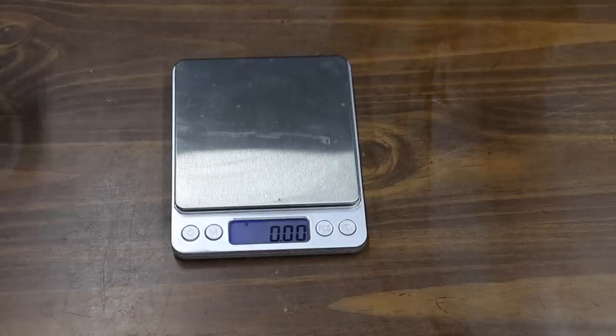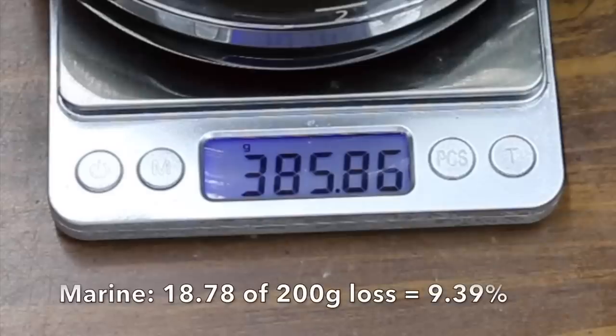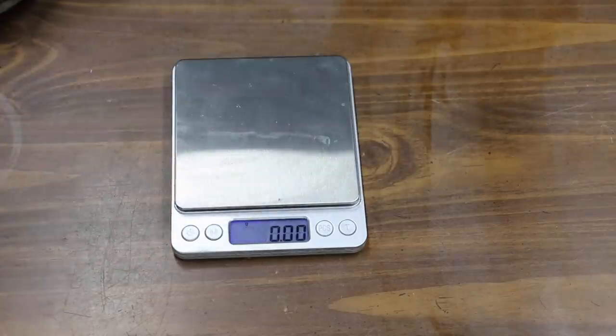The Honda Marine oil started out at 404.64 grams. It now weighs 385.86, which is a loss of 18.78 grams. Definitely a huge win for Pennzoil.